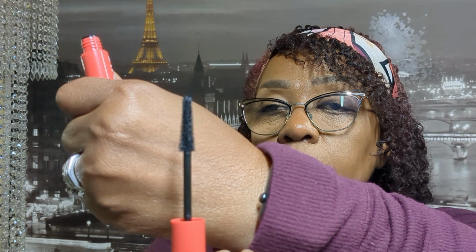So I did pull mine out so I can show you what the wand itself looks like. Now, the manufacturer suggested retail price for this product is $22. I'm going to go ahead and show you what this wand actually looks like. Can you see that?